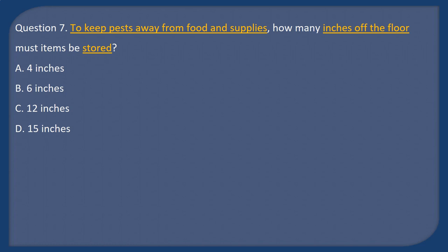Question 7. To keep pests away from food and supplies, how many inches off the floor must items be stored? A. 4 inches. B. 6 inches. C. 12 inches. D. 15 inches.